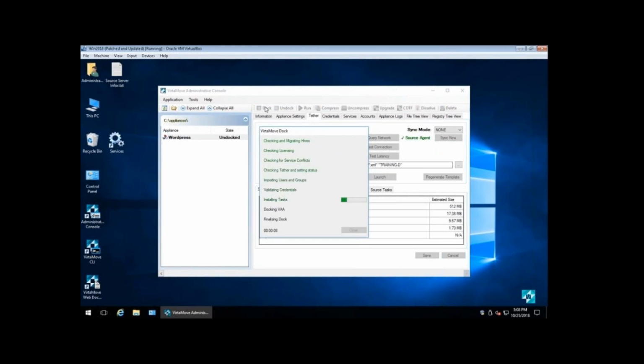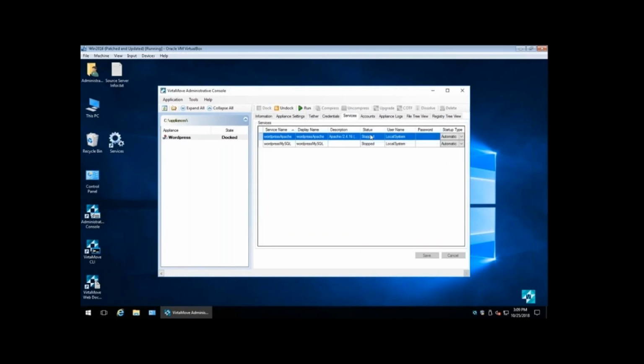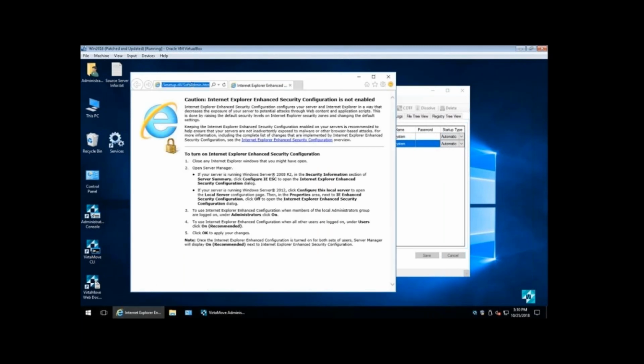So we'll stand up that application. We go through a process that we refer to as dock, a VirtaMove process called dock, and that's enabling the underlying OS to see and use and interact with the application that we're attempting to migrate over from that source machine. So in this case, we can actually start those services that are associated with the WordPress page, bring them to life. The act of starting those services is also allowing the OS to interact with them, but it's also verifying the files in that container that have been brought over.